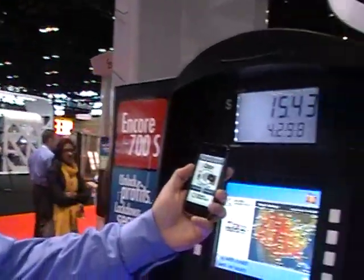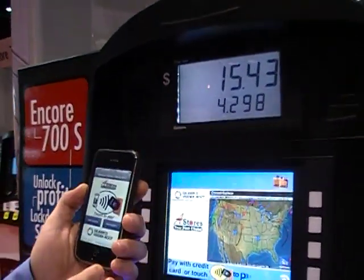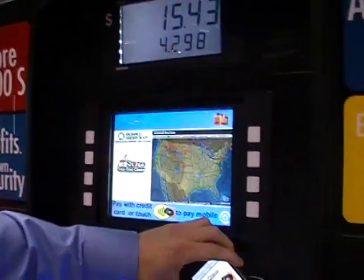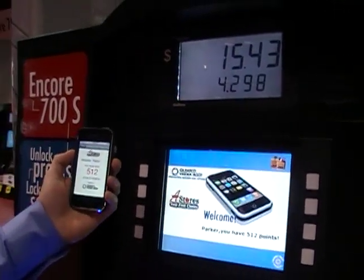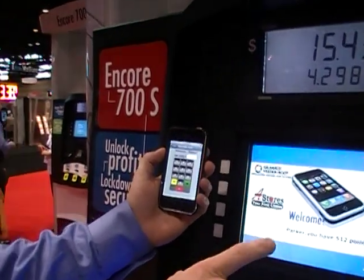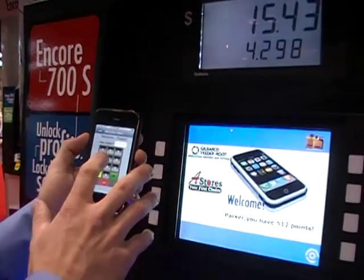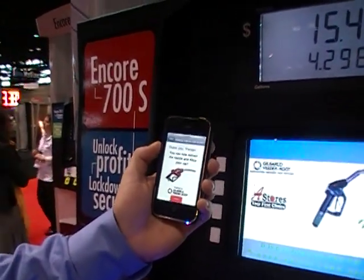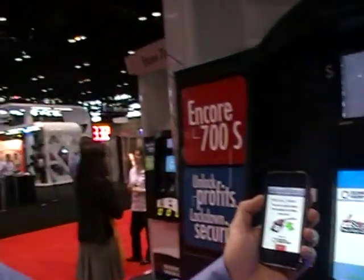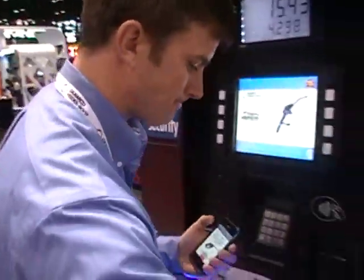So I'll open up my mobile wallet, and here we have it branded A Stores. I'm just going to touch the transaction to initiate it, and it knows who I am. It says, "Welcome, Parker," gives my loyalty balance, and then I enter a PIN code just to unlock that wallet, and now pull out the nozzle and begin the transaction.